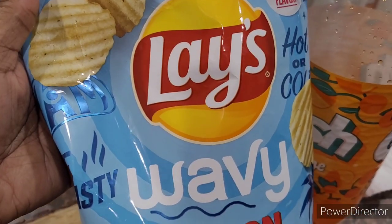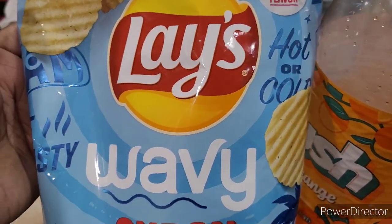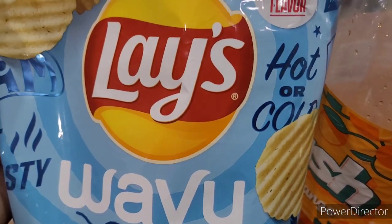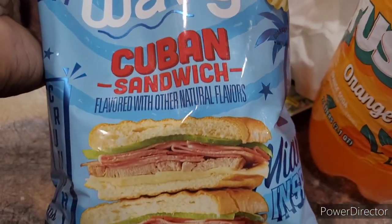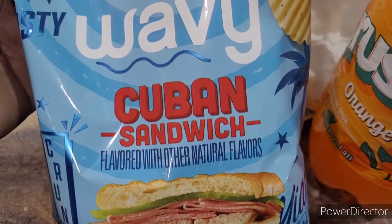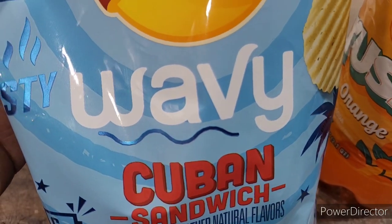All right, y'all. So I found these Lay's chips in Food Lion, and they are wavy Cuban sandwich right here, and it says limited time flavor. So I'm going to go ahead and test these out. All right, y'all. So let's see how this go right here.